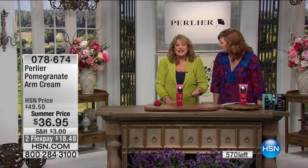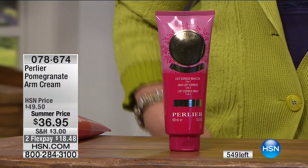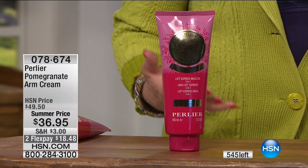And now, could I put that on my arms? I put it on my arms, neck and décolleté. I think my thighs, the hips, yes. Thighs, anything that you would like tightened and looking more firm.